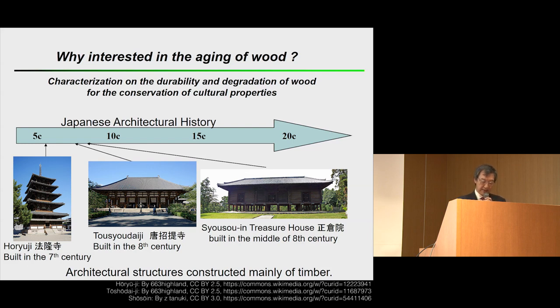Japan is a country of wooden culture, and more than 4,000 historical buildings were registered as cultural heritage, and more than 90% of such buildings were constructed of timber. So proper understanding of the aging of wood is critically important for their conservation and restoration. Here you can see Japanese architectural history started in the 7th century with Horyuji Temple. Then we have a massive number of timber structures.